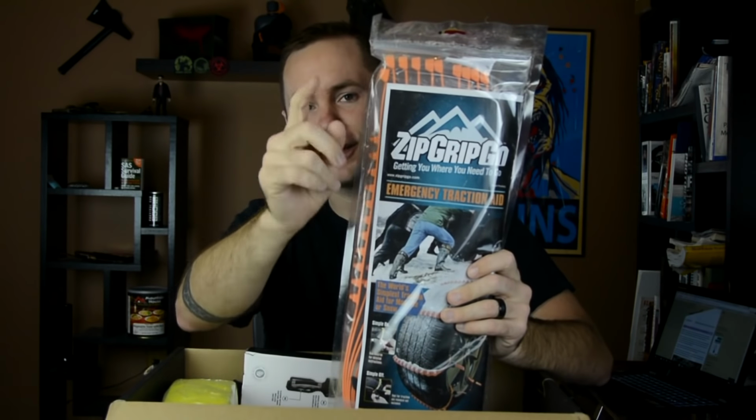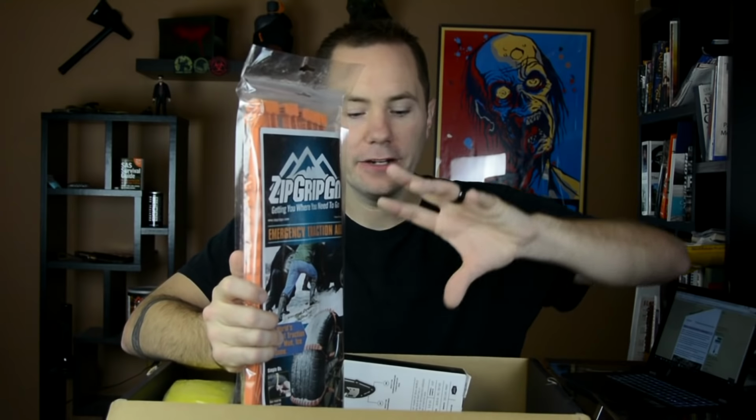Zip Grip Go. So what these are essentially are heavy-duty zip ties with nubs on them, and you put them in and around your tire if your tire gets stuck in the snow or the mud or a puddle or something, and it just gives it that extra traction, right? So we've all been there, right? Our cars get stuck in the snow or the mud.